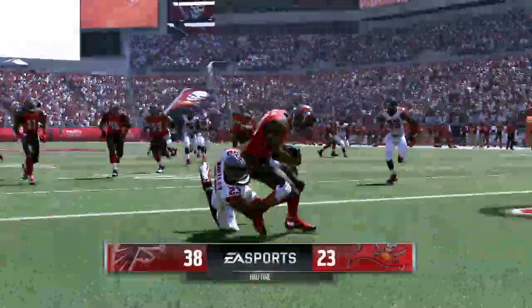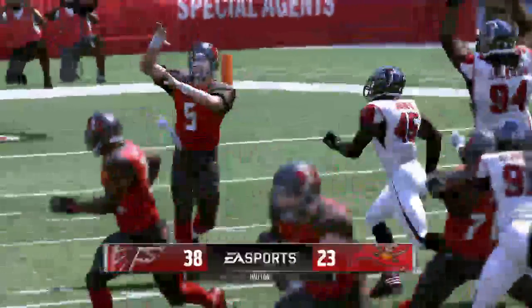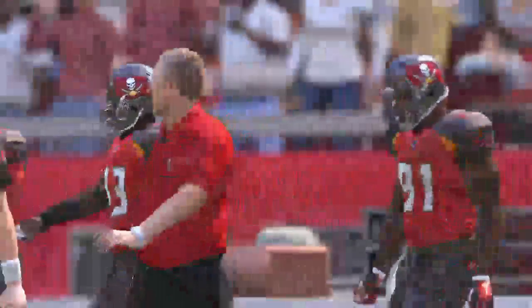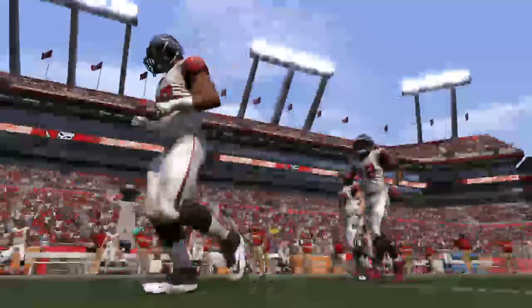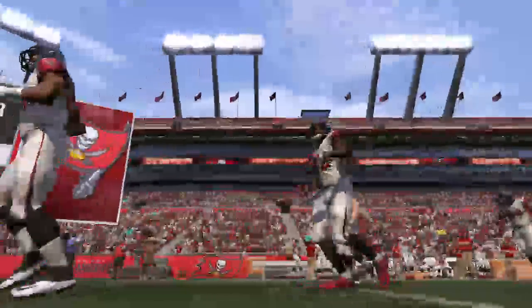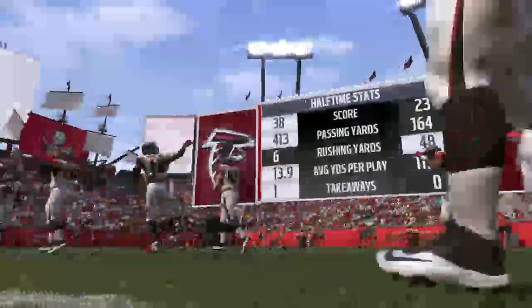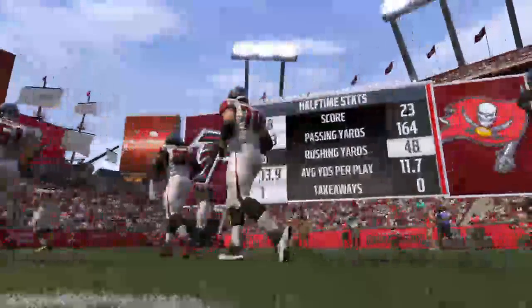We'll take a minute to catch our breath as we will toss it an hour or so east of here to Orlando. That's where we check in with Larry Ridley with our EA Sports Halftime Report. Thanks, Brandon, and welcome to the EA Halftime Report. Let's take a look back at the first half. The Buccaneers really played well last week, but that hasn't always been the case today. The Falcons have done a good job upsetting their rhythm, and that shows on the scoreboard.